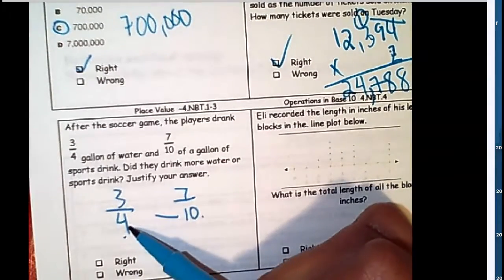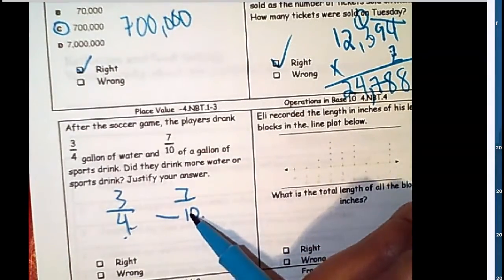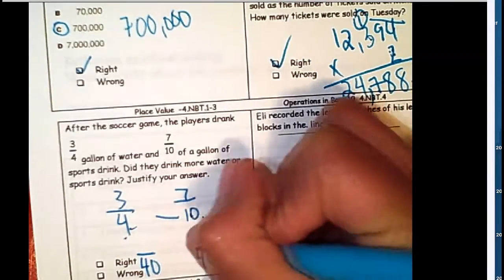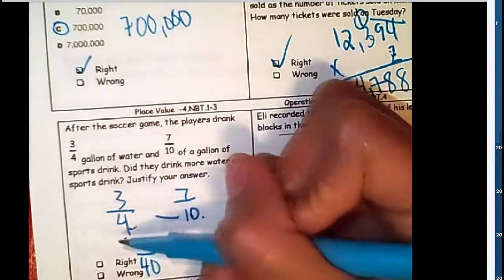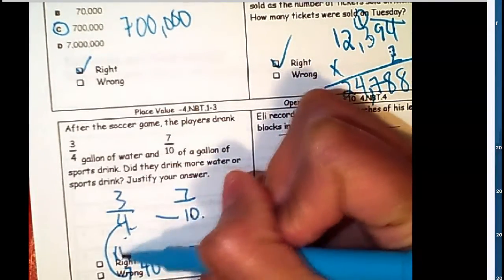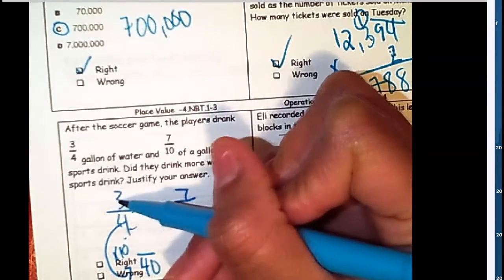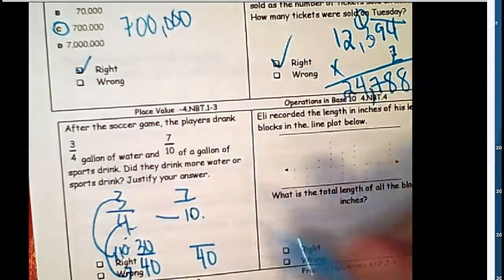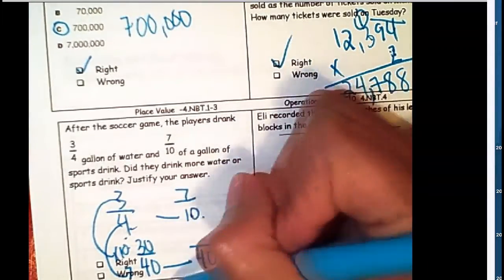So I can just multiply them. 4 times 10 gives me 40. So I already know that 40 is a multiple for both of these fractions. So we did 4 times 10 to get to 40. So whatever I'm going to do to my denominator, I will do to my numerator. 3 times 10 gives me 30. Okay, so I just renamed 3/4 to 30 out of 40.